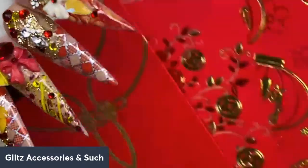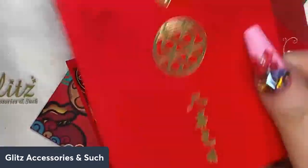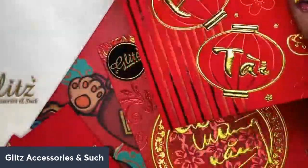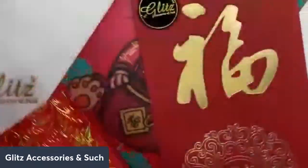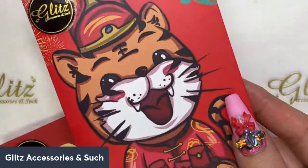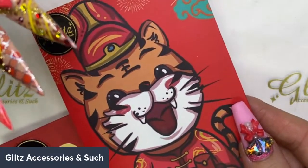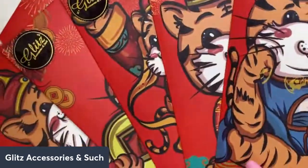Thank you, Mika. Oh, there's a lot of different styles. Yeah, you see there's a lot of red and gold. So it'll be fun because I think you guys are going to get different red envelopes in your order too. So show me which design you got. Oh, that is so awesome. Oh, this one has so many designs.